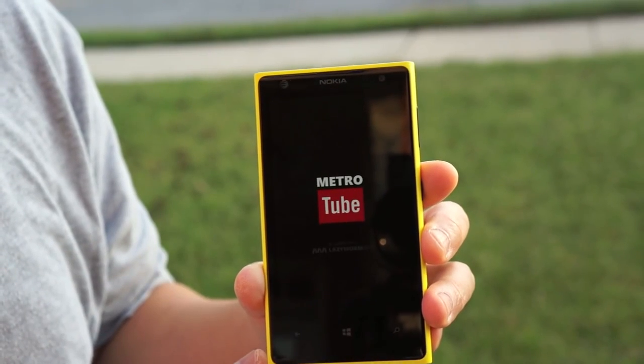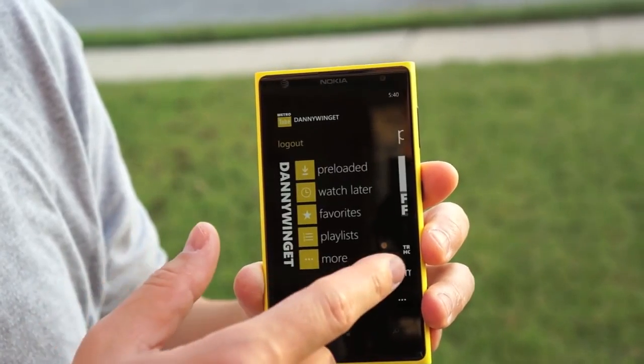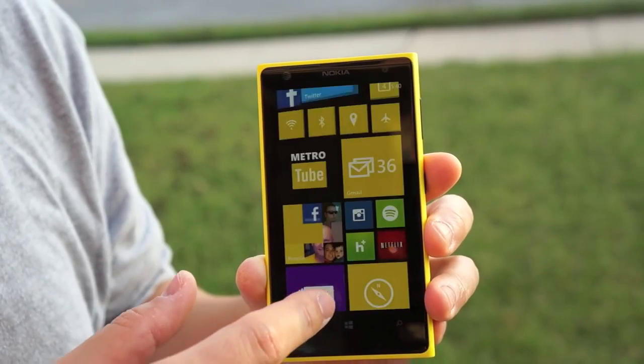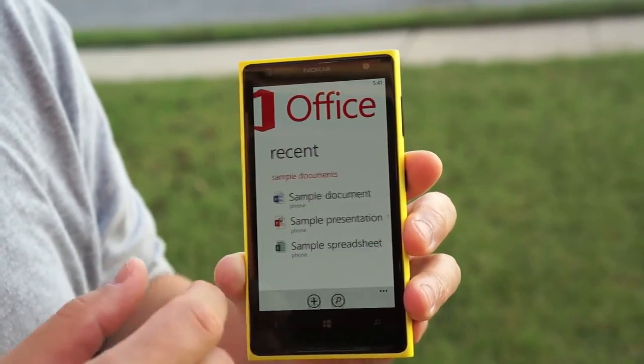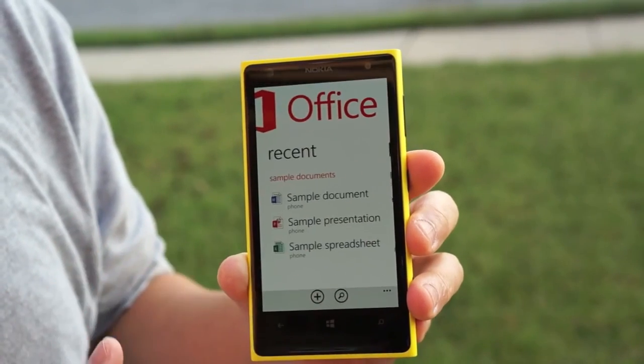Windows Phone has always been great on lower clocked hardware, and even though this is only being powered by a dual-core Snapdragon chip with 2GB of RAM, it still flies. The UI is very buttery smooth. And also, if you like Microsoft Office and productivity tools, then it comes standard with the Nokia Lumia 1020.